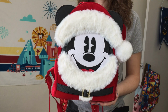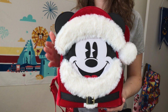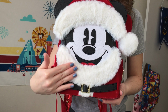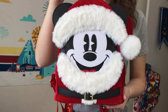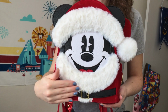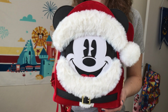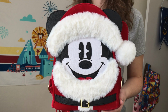And then lastly, there's this super extra Santa Mickey Mouse bag. This has so many awesome details to it. You have the full detailing of his little belt. He has a very fuzzy beard, his little hat, even a little tassel on it there. But because this is a full front design, you do lose the pocket that's on the front, which really is the only usable pocket on these bags aside from the main interior. So this one I feel really is just an awesome showpiece.